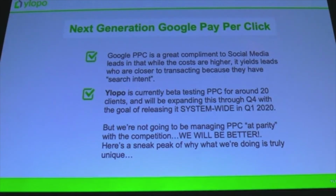All right, next major thing that we're working on. So we are already working on next generation Google pay-per-click with about 20 to 30 clients today, right? Throughout Q4, we will be expanding this test to more people. So watch out on the YSC. We already have a wait list or a beta tester list on this, but we're going to make that call out again.